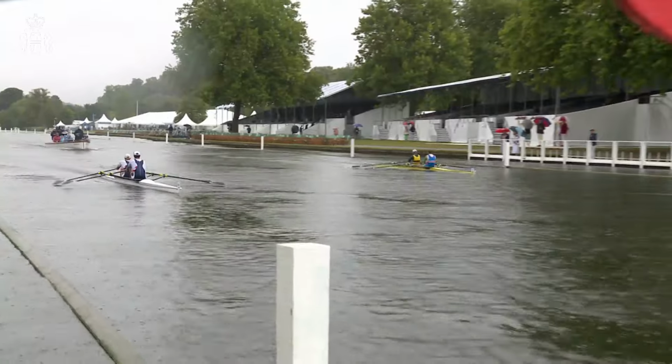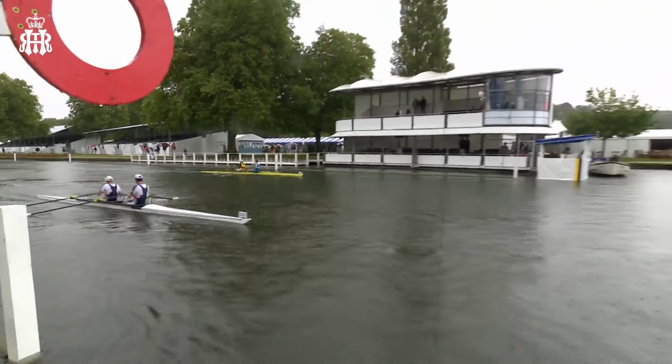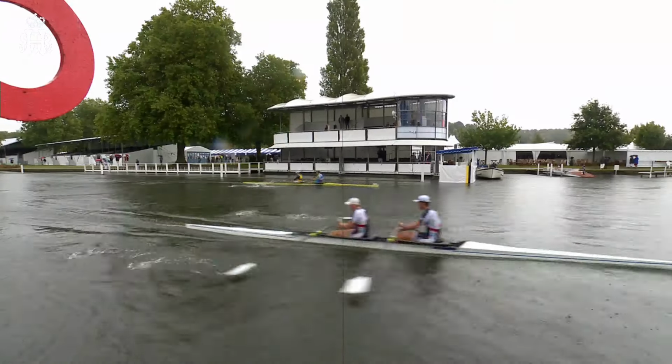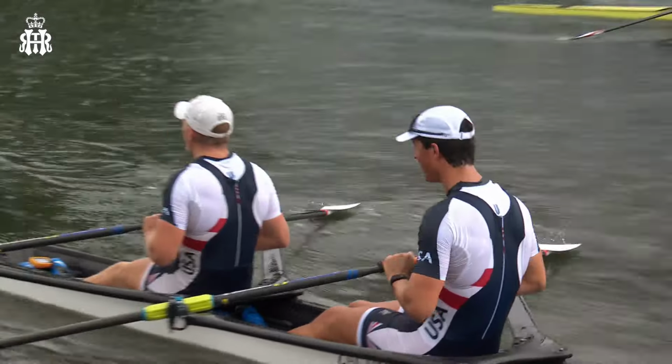They're still being hounded by the Dutch right to the end. They've been made to work, but the Americans safely through to the final of the Double Sculls Challenge Cup. Cunningham and Fuller, through they go.